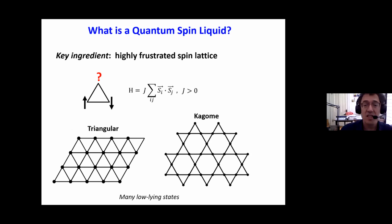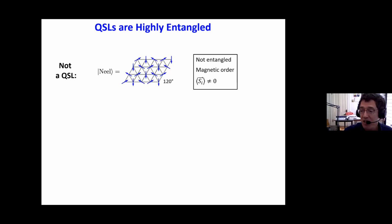So what is a quantum spin liquid? Well, a key ingredient is you need a highly frustrated spin lattice. An example is a triangular lattice. If you have spins on the triangular lattice that are antiferromagnetically coupled, then if you put two spins here, they know what to do. They go like this, up and down, but the third spin doesn't know what to do, whether to go up or down. And so that's frustration. That leads to interesting behavior on lattices such as the triangular lattice or the Kagome lattice that show frustration. They have interesting classical magnetic behavior, but they also have interesting quantum behavior. For example, they lead to quantum spin liquids.